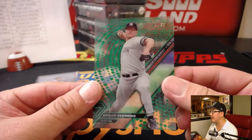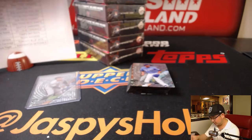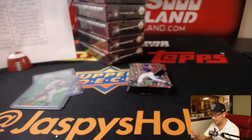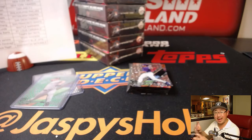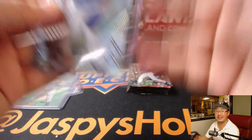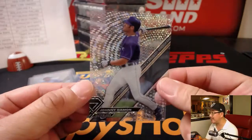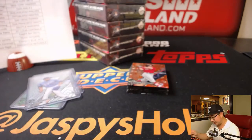We got 27 out of 99, Roger Clemens, Green Rainbow. It's Yankees edition for Joe Kavanaugh. We got short print of Kelvin Herrera. For the Royals, that'll go to Alan Murdoch and KC. We got Johnny Damon, Royals edition of Johnny Damon, 84 out of 250.